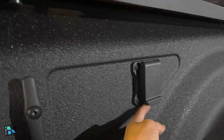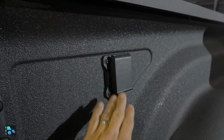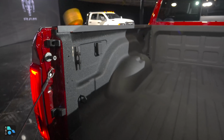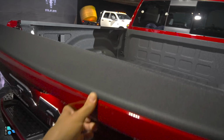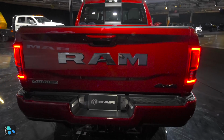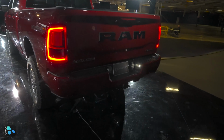Now, back here in the rear, you'll notice they're just 120 volt outlets. So if you were hoping for 30 amps of 240 volt power, you're going to have to take a look at a half-ton truck with the onboard inverter packages there. If I close the tailgate, you'll notice that the rear end design is pretty similar to the outgoing 2500 and 3500. Towing capacities, we'll get to that in just a second.